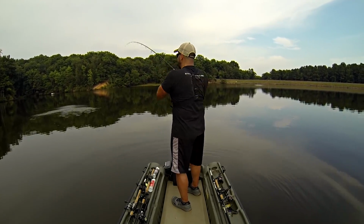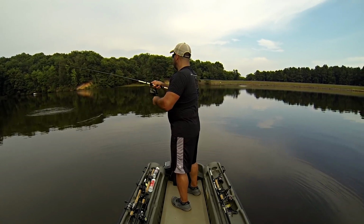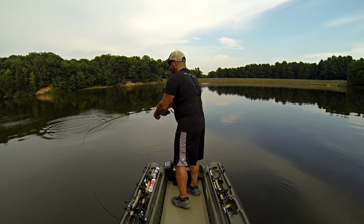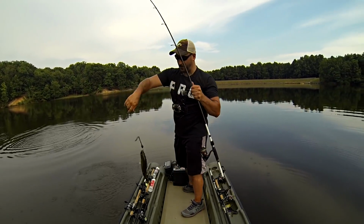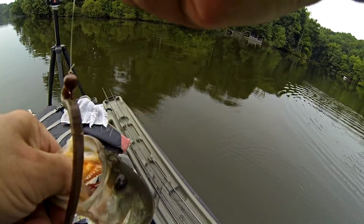Wow, what a jump. That was awesome. Chunky little shaky head bass. A little bit bigger than some of the ones I've been catching in here. Just barely hooked right there.